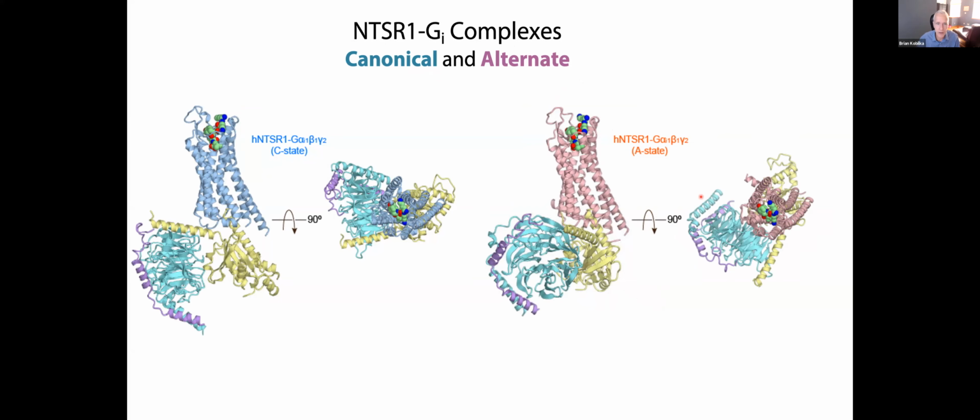And the difference is better seen on this panel, where we're rotating the receptor complex so that we're looking down from the top of the receptor, and we can see the orientation of the G protein. And this dotted line is tracing the alpha N helix of the G protein. So here's the receptor again and the alpha N helix for the canonical state. And you can see for the non-canonical state, it's shifted by about 45 degrees on the receptor.